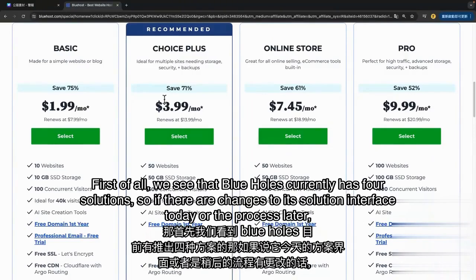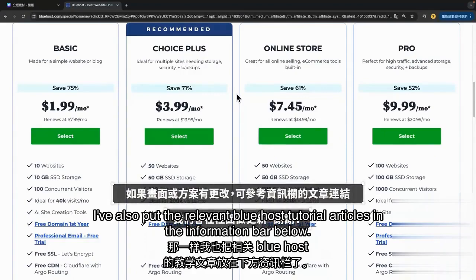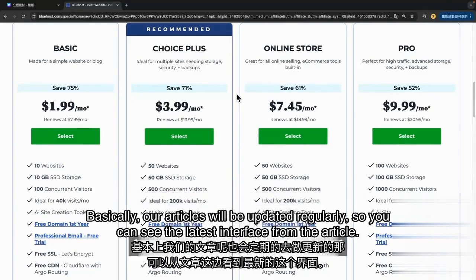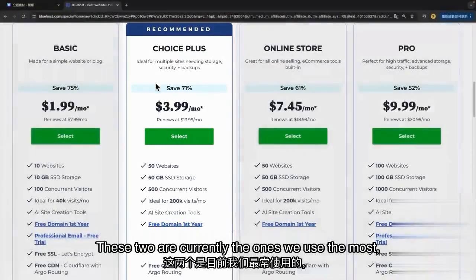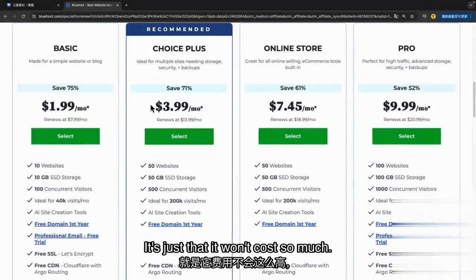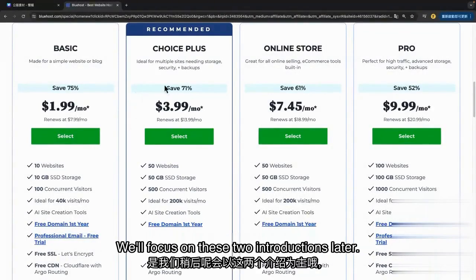First of all, we see that Bluehost currently has 4 plans, so if there are changes to its plan interface today or the process later, I've also put the relevant Bluehost tutorial articles in the information bar below. Basically, our articles will be updated regularly, so you can see the latest interface from the article. First of all, the first one is Basic Web and again Choice Plus. These two are currently the ones we use the most. It just won't cost so much. The other features are basically pretty adequate. We'll focus on these 2 introductions later.